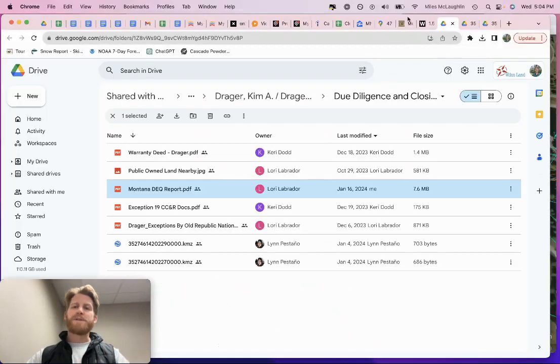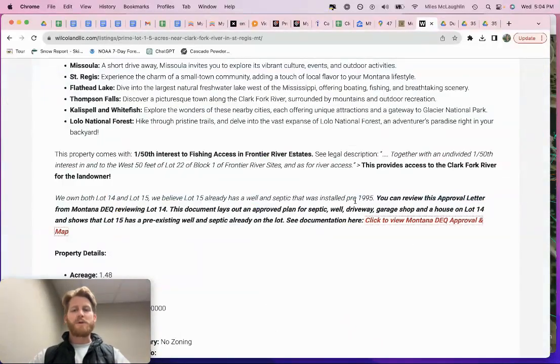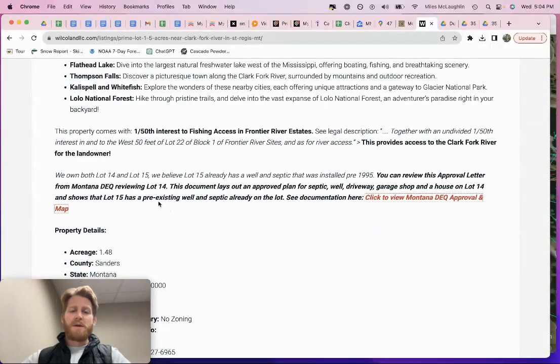Ideally, I'm selling both of these lots together. I am going to advertise them separately. I would work with somebody if they're interested in both lots at a discounted price. Again, take it with a grain of salt. I'm just trying to share everything I know about this property with somebody, and let you take that and run with it, do with it as you wish.